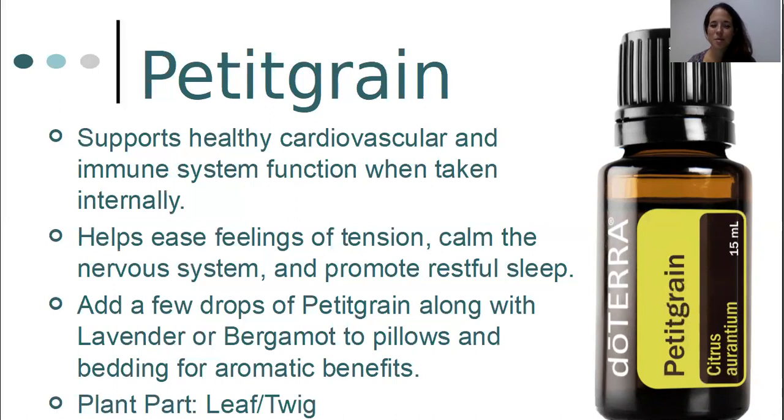And a lot of men don't prefer lavender. They think it's kind of feminine, and petitgrain is a nice alternative for that. So when you think of lavender and petitgrain, think of them having similar therapeutic benefits.